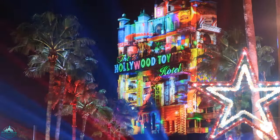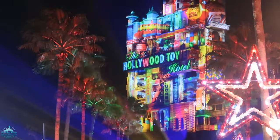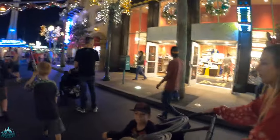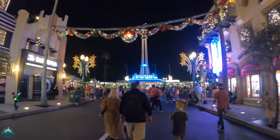Toy Hotel. Super cool. That was fun. Hollywood Toy Hotel. That's fun. All right, so that's a wrap from Hollywood Studios. We've been here since, what time did we get here? Like 4:45 today? We've been here a long time other than showering up and taking a quick break. So that's going to do it.